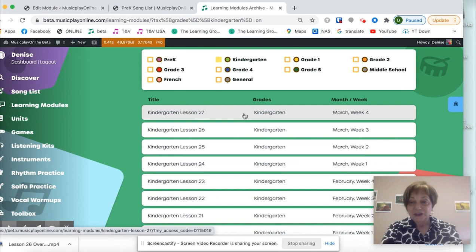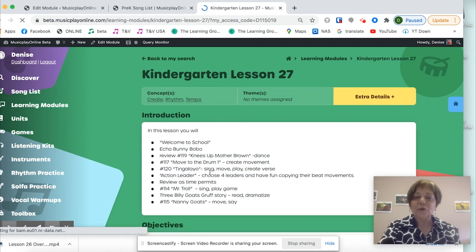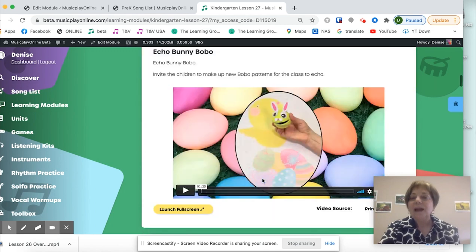I'm going now to the kindergarten lesson 27 for March week 4. And we've already made some updates to this lesson over last year. There's our objectives. We're going to do Welcome to School. This time you can see I've got sticks. So we're doing instruments now with Welcome to School. Echo Bunny Bobo. He really likes kindergarten children too.